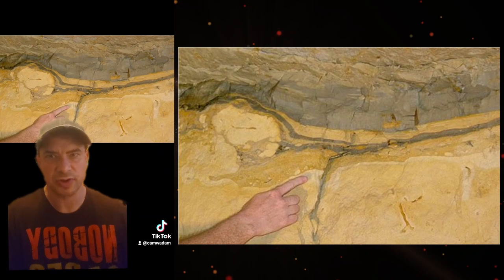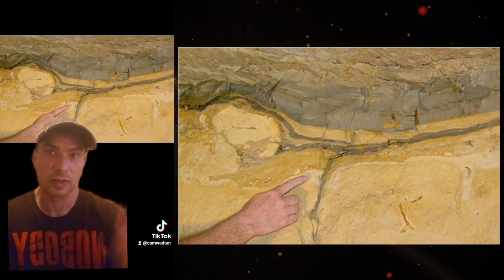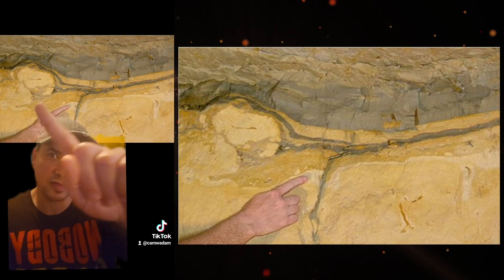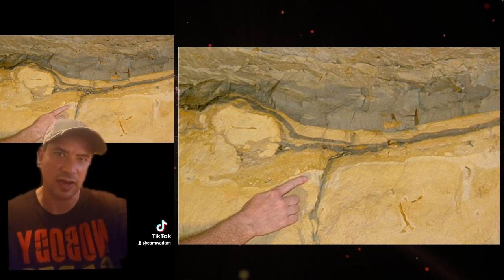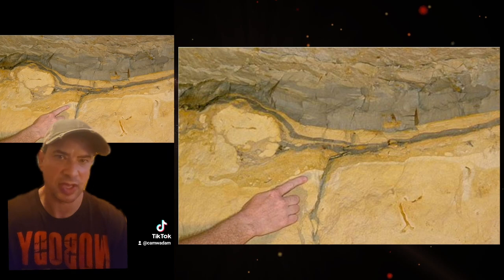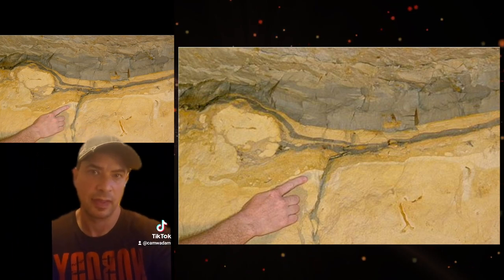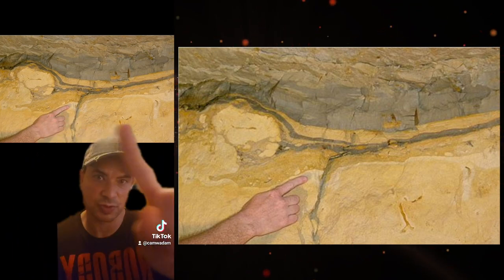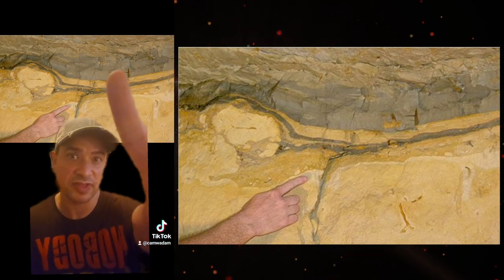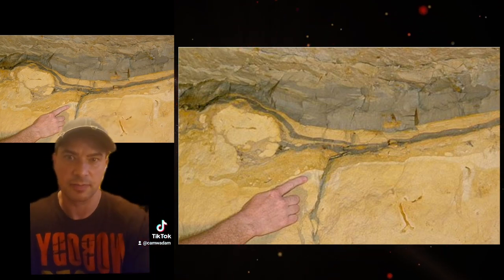And all that material created a layer in the Earth's crust. Specifically, this little white line here is called the KP boundary, or the Cretaceous-Paleogene boundary. Below this line is where you can find things like dinosaur fossils, and above this line, there aren't any.